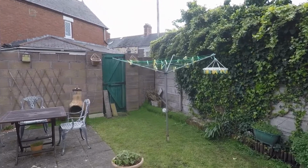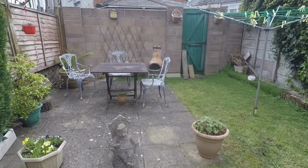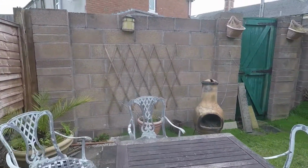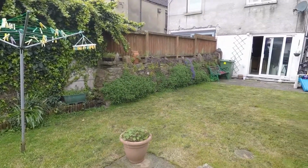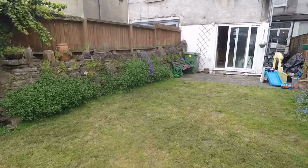So you could possibly open this back up and put a garage or driveway here at the rear. However, at the moment there is a patio area, ideal for all your garden furniture and a spot to enjoy the garden. Good size garden for this type of property.